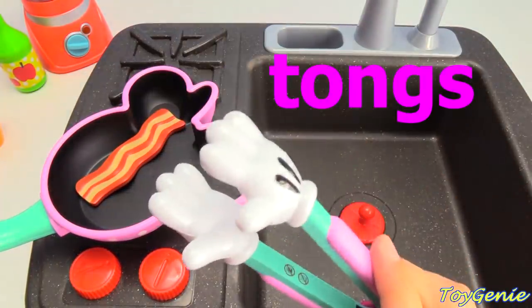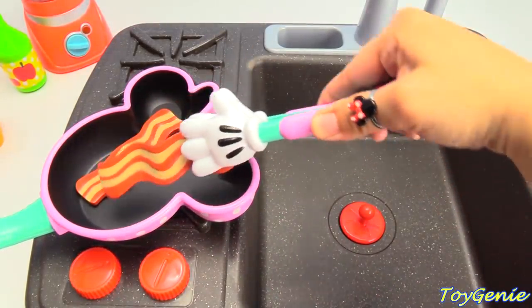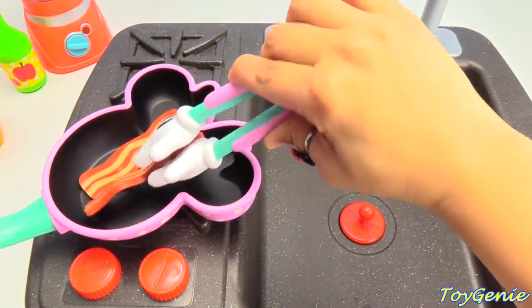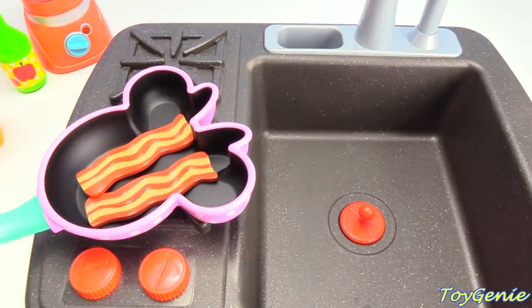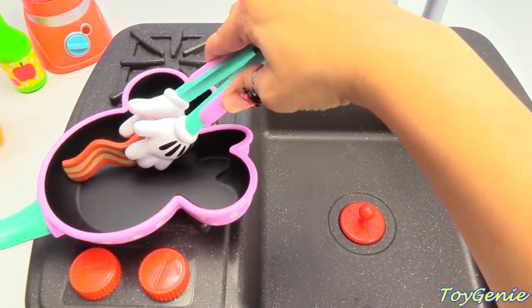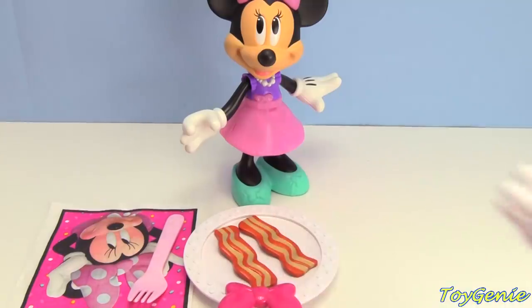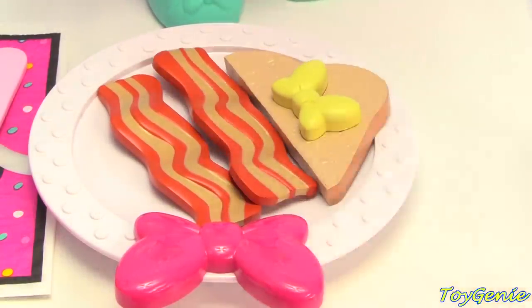Next, let's make some bacon. We use tongs to hold our bacon. Here's another slice. Let's make sure to flip our bacon. I think it's ready. Let's get it out. Here's two slices of bacon for Minnie Mouse. Would you like buttered toast or pancake? Buttered toast, please. Here's a slice of buttered toast. And I'm gonna make some pancake.